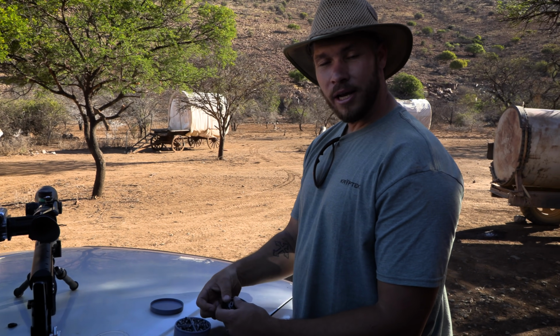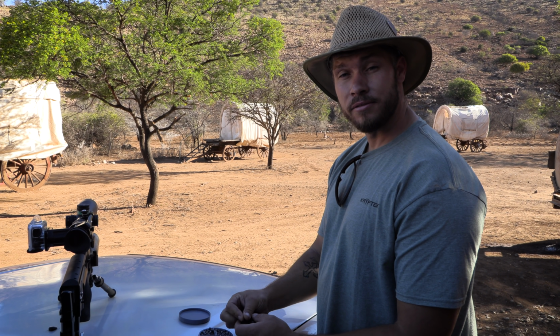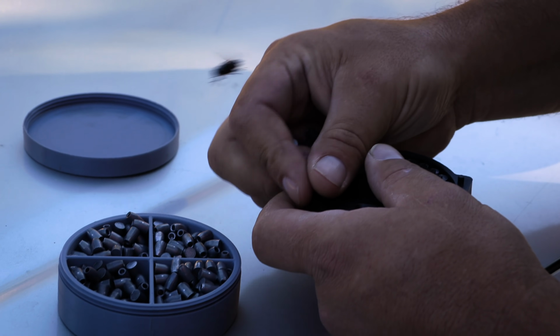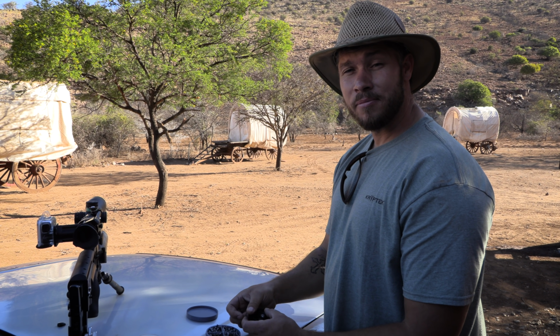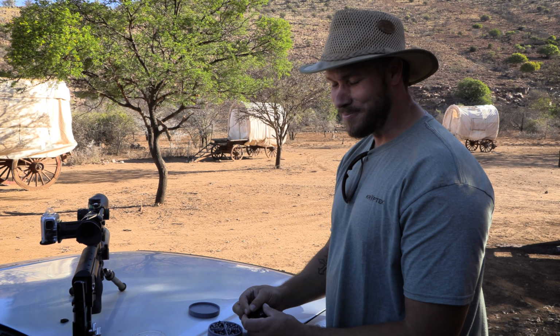We are loading up some 26 grain hollow point slugs, and we're going to take a drive out into the farmlands. There is a lot of monkeys as we came into the farm here, and we're going to take a couple of shots and see if we can get lucky. And just for giggles, we're taking some nice high-powered rifles with us if we see something else, so it's going to be fun. And Luke's back.